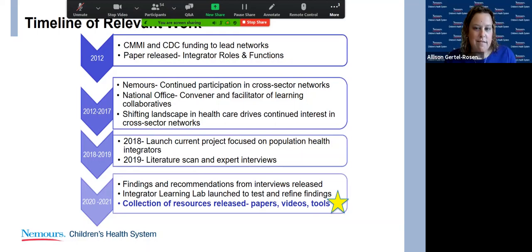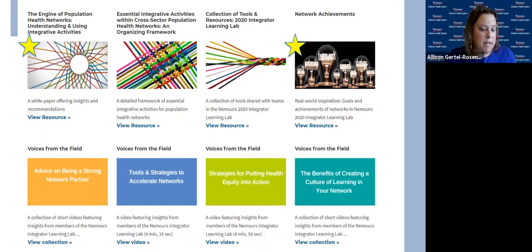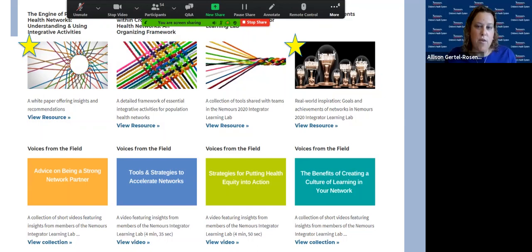But this screenshot shows the collection of tools and resources that are available. They include a white paper offering insights and recommendations based on the Integrator Learning Lab, an updated framework of essential integrative activities, a collection of the tools and resources we used to provide technical assistance to networks in the labs. As we said, we really wanted to make those available broadly, and we will be sharing more of those with you. And then a collection of voices from the field videos, which focus on four key areas: advice on being a strong network partner, tools and strategies to accelerate networks, strategies for putting health equity into action, and the benefits of creating a culture of learning in your network. And once again, those are bringing the voices from the field to you so that you can hear from the experts themselves on what is needed.